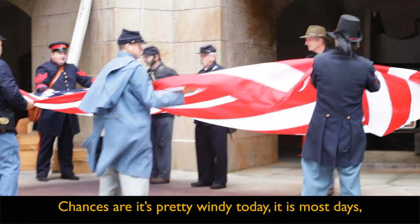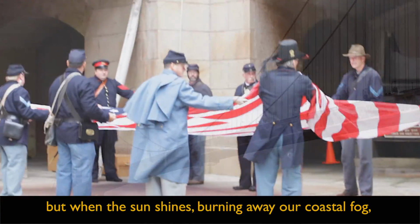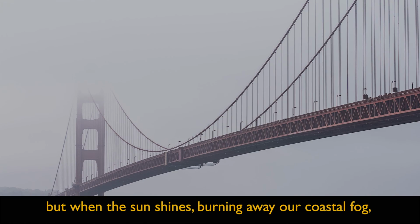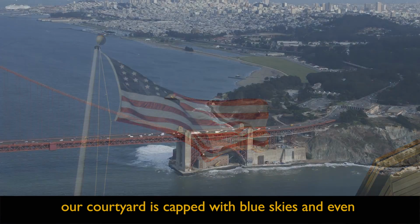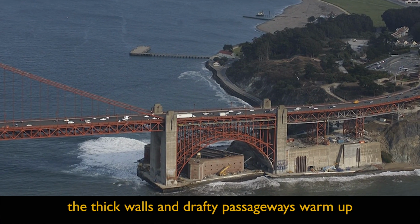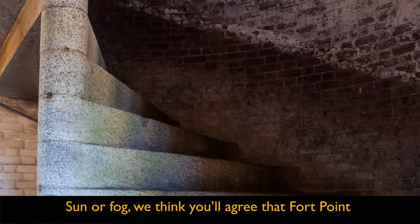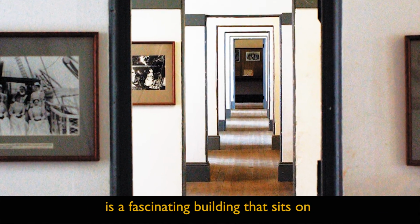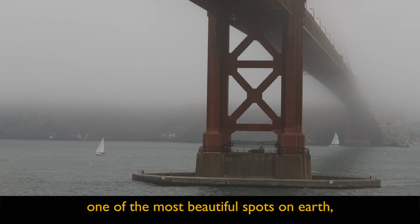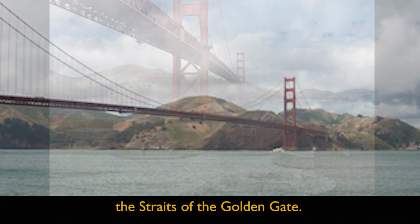It was used for military marching exercises, as a gathering spot, and at times an open-air workshop. Chances are it's pretty windy today. It is most days. But when the sun shines, burning away our coastal fog, our courtyard is capped with blue skies, and even the thick walls and drafty passageways warm up a little bit. Sun or fog, we think you'll agree that Fort Point is a fascinating building that sits on one of the most beautiful spots on Earth, the Straits of the Golden Gate.